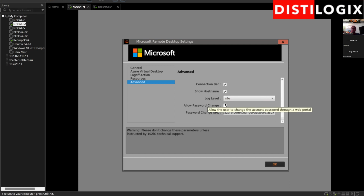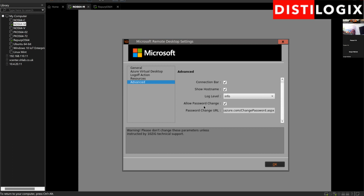We've also got an option here which, if enabled, just puts a new icon on the initial login screen, which we'll see in a moment as well. And it just brings up a kiosk browser to Microsoft's Azure password reset URL, so that the user can then change their password themselves through that area if they do want to do that.